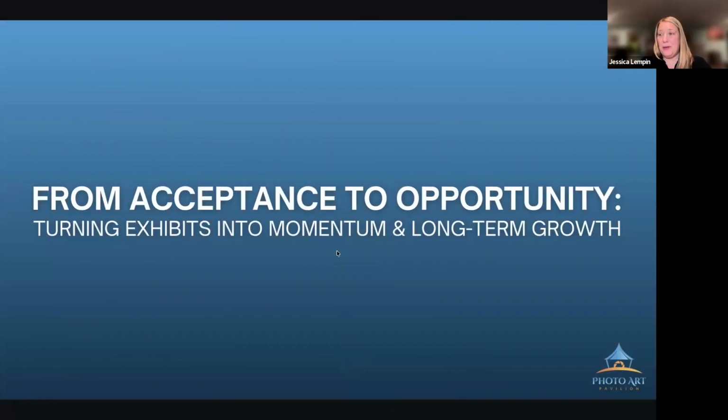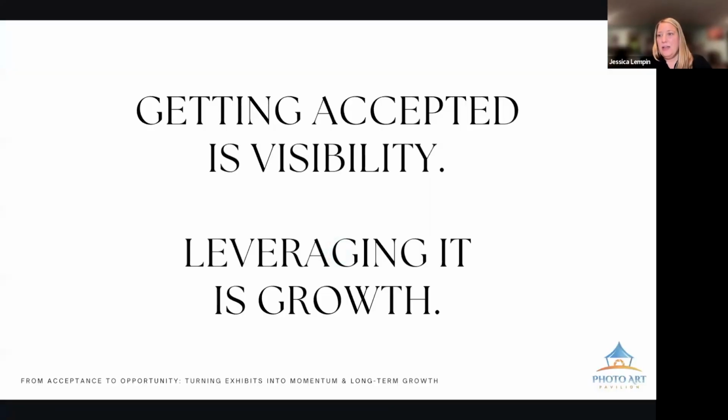Now that you know a little bit about who we are and how we're helping to support photographers, let's dive into today's main event. From acceptance to opportunity: turning exhibits into momentum and long-term growth. Now, you've received the email, you read it twice to make sure it's real, you celebrate a little bit, you tell your friends or your spouse, you post the announcement on social media that you got into an open call.